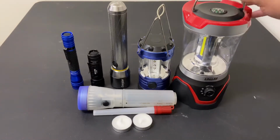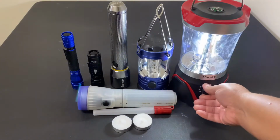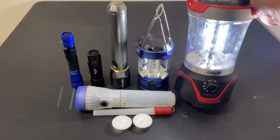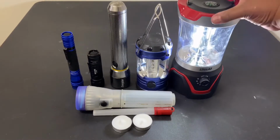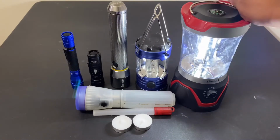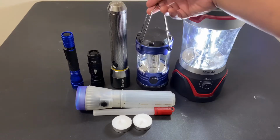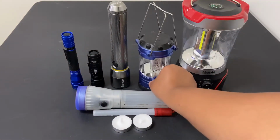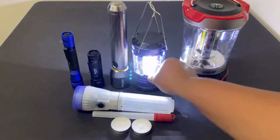First, we have a lantern. This lantern has LED lights, it has a dimmer switch, and it uses 3D batteries. This is a good lighting source for if you're going camping. It also has a compass at the top and a hook. This lantern is actually from the Dollar Tree, and it turned out to be a pretty good lantern. This one, when you turn it on, it's actually pretty bright.